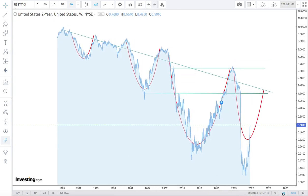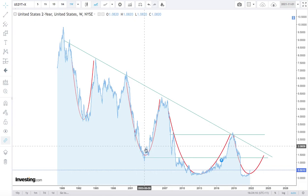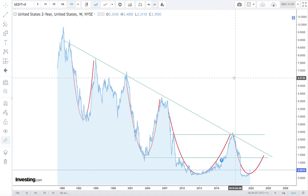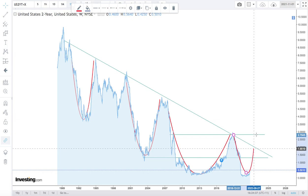Okay, let me just get back to a non-linear scale. So that's coming up to the end of 2000, right? That was a precursor to the dot-com thing, and then of course rates came down afterwards. This was a precursor to the GFC. This was a precursor to the 2018 correction. If it does it again, what's it going to be a precursor to?